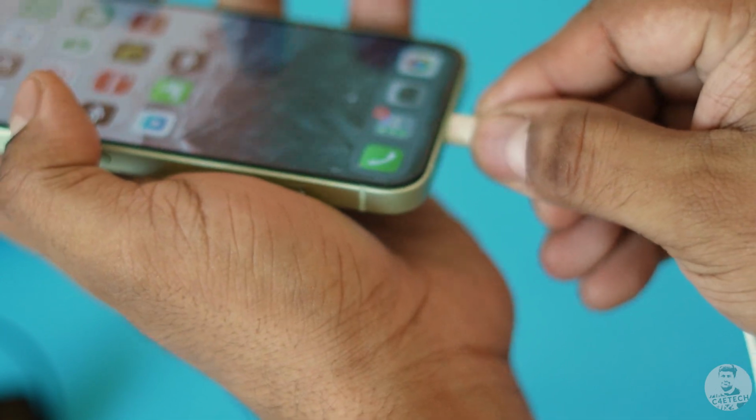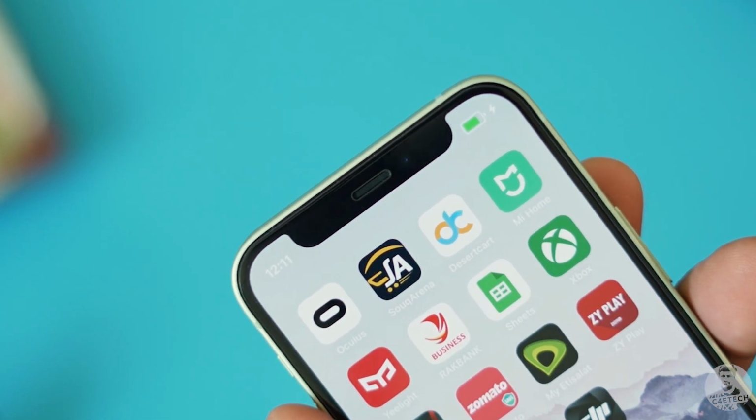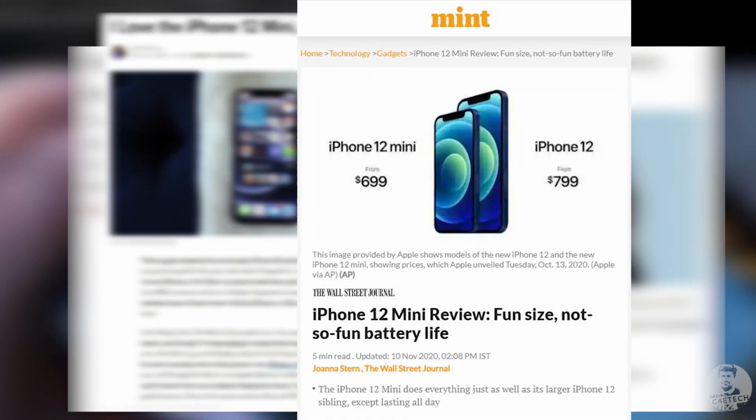Now, one area that I was wary about going in was the battery life. I mean, after my experience with the last iPhone SE, you can't blame me. I had good reason to be wary. And given that a lot of people got the iPhone 12 mini before me, I did read a few reports of bad battery life. Let me be honest, the battery life here, it's not bad. It's not great, but it is not bad either.